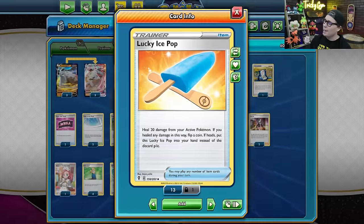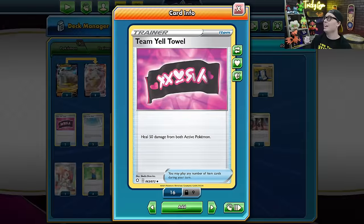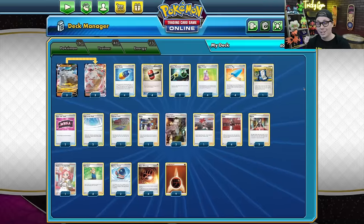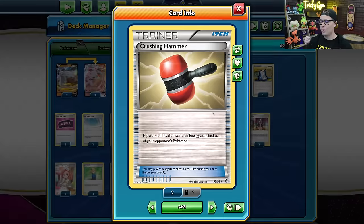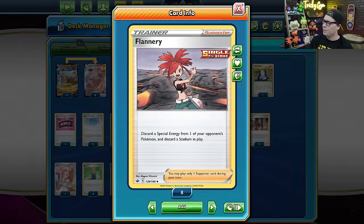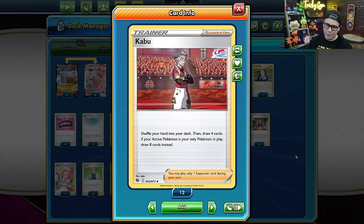Combine it with four copies of Lucky Ice Pop and two copies of Team Yell's Cheer and a Pokemon Center Lady for good measure. And you can see how your opponent is going to be having a really tough time competing against this deck, especially when you're throwing Crushing Hammers at them and discarding their special energy with Flannery. This is also a deck that makes great use of Kabu, a supporter card that allows you to shuffle and draw 8 if you only have one Pokemon in play.